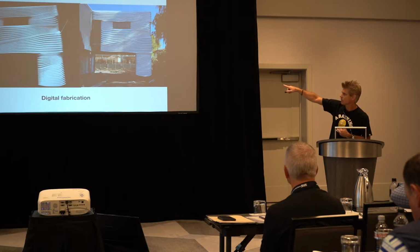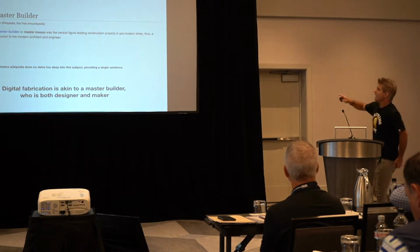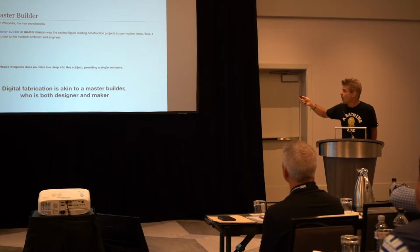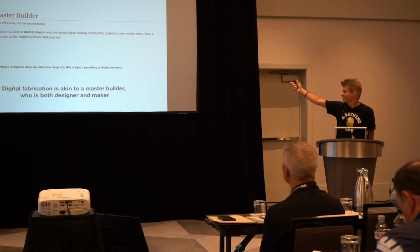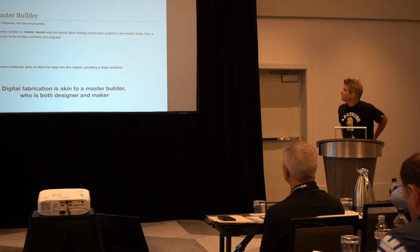If you notice, in the digital world they were rolled in a particular geometry, and in the physical world we got to be a little more expressive with them. But for all intents and purposes, it's the same. And back to the master builder, which was all there really was only 600 years ago. If you look at Wikipedia, they don't go on more than a single sentence describing what the master builder was. But he was the precursor to the modern architect and engineer.